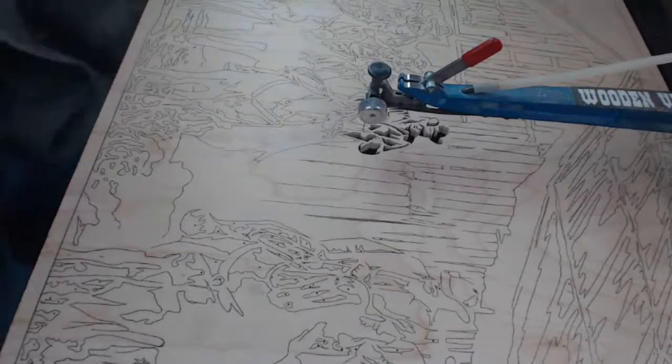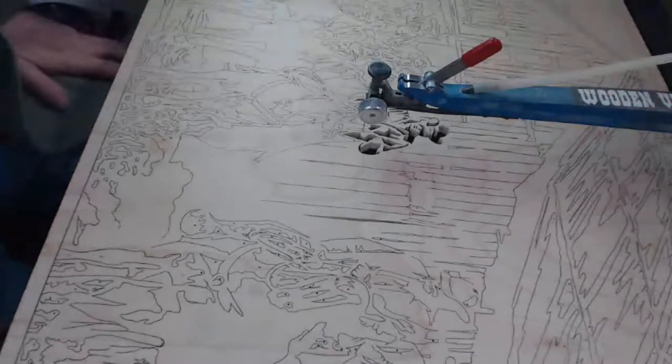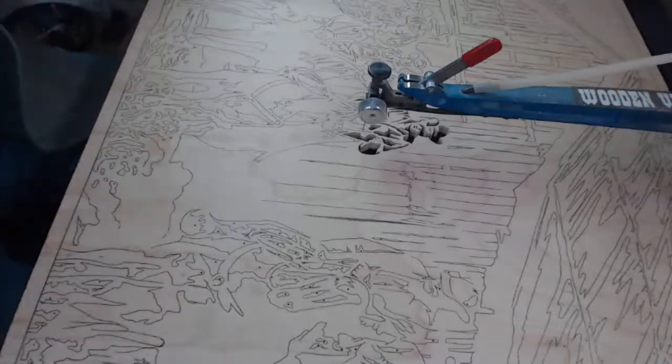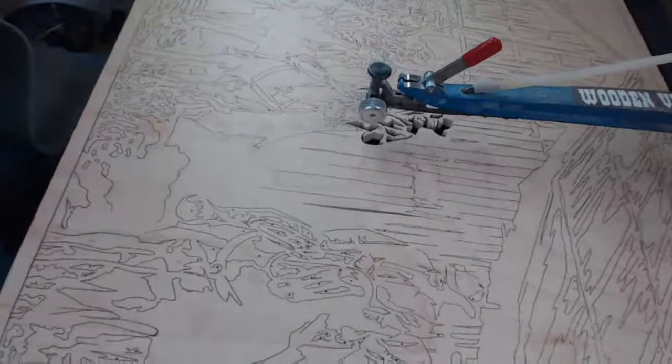The reason why we're not working on the Yellowstone one I was going to work on is that I found mistakes in the pattern and some of it's just too dang small. I'll eventually do it because I've already drawn it on the wood.